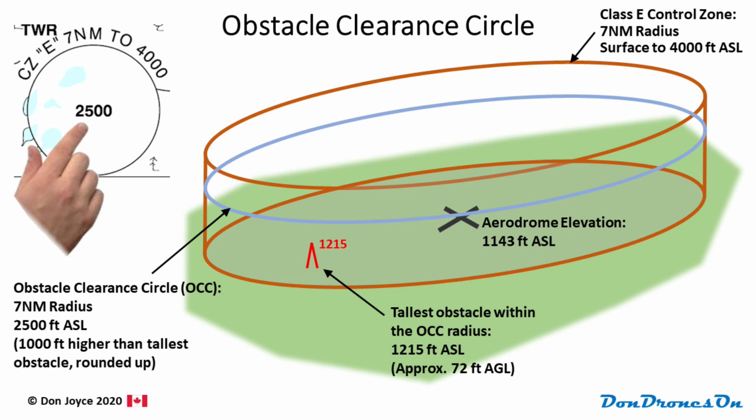The number in the middle of the circle is the altitude 1,000 feet higher than the tallest obstacle within the radius of the circle. If you're in a manned aircraft, you should be well above any ground obstacle as long as you're at least at this altitude.